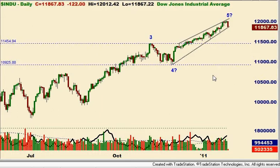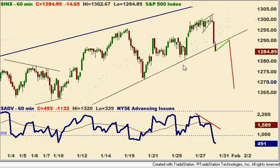That said, ultimately, I think that we're going to correct the larger pattern going all the way back to the 2009 lows. But one step at a time as always. And the first step is to get through this trend line. So far the Dow is still holding on to its trend line, even though the NASDAQ and the S&P have broken through a bit. So ideally what we're going to see here is some kind of corrective rally.